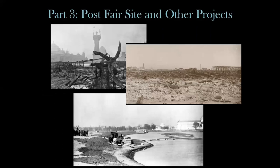Thank you. Okay, so part three, somebody was asking about after the fair, and here are some photographs. There are a lot of photographs of what the site looked like after the fair, and it's pretty daunting. It was very flammable material, and firms were hired to tear down the rest, and even a lot of the staff material was scrunched up and used as fill. So here we are right after the fair, probably in late 1893 or early 1894.